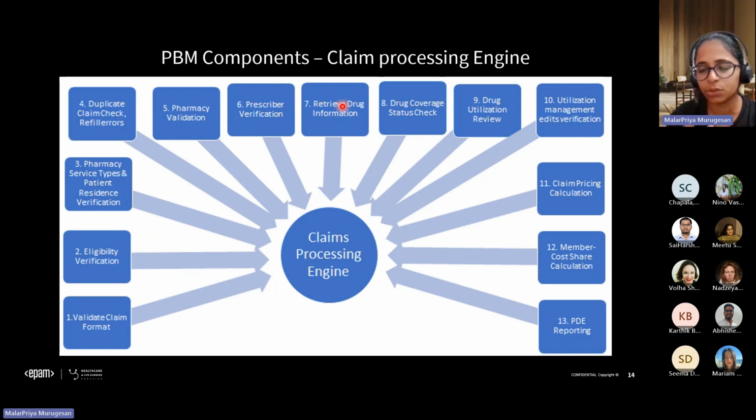Then they need to retrieve the drug information from all these government databases. They need to check the drug coverage status, whether this particular drug is covered or not. The formulary check. And then drug utilization review, whether all these claims align with the drug utilization principles that we have. And utilization management edits verification. The claim has to pass the drug utilization review, then utilization management edits verification. Then if all these 10 points pass, this claim will go through the adjudication.